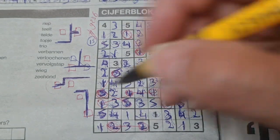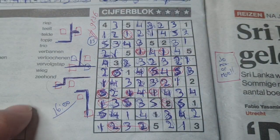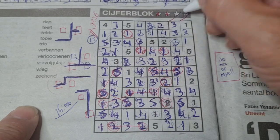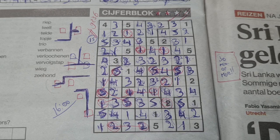Finished in 16 minutes. Well, not faster than 15 minutes. Let me give this a 2 stars. I'm faster than 20 minutes. But it's another 4, another 3, but the 2 stars puzzle. And we solved it again. We solved it again, and I like this one. Yes, I really do think so. Thumbs up, otherwise thumbs down.